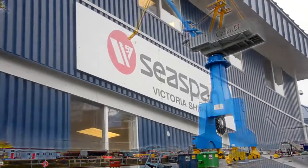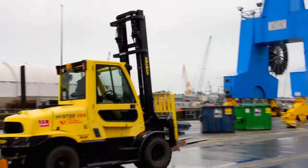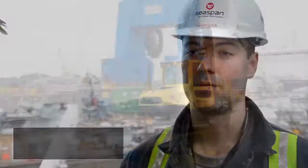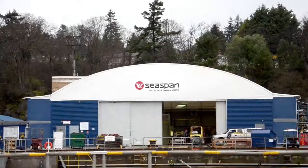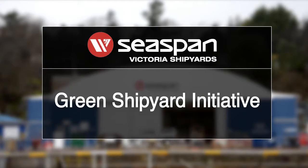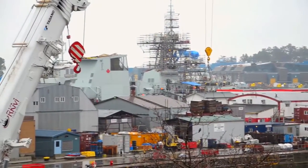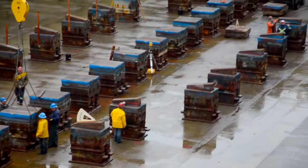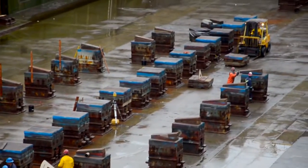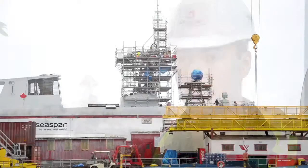Seaspan Shipyards conducts refit and repair of marine-based vessels, so as such, we do have some environmental impacts, and we are recognizing those and managing the risk in an effective manner. ISO 14001 allows Seaspan Shipyards to effectively manage our risk in an environmental fashion. It allows us to bid on works that we would no longer be as competitive on, and it gives us tools to promote environmental stewardship.